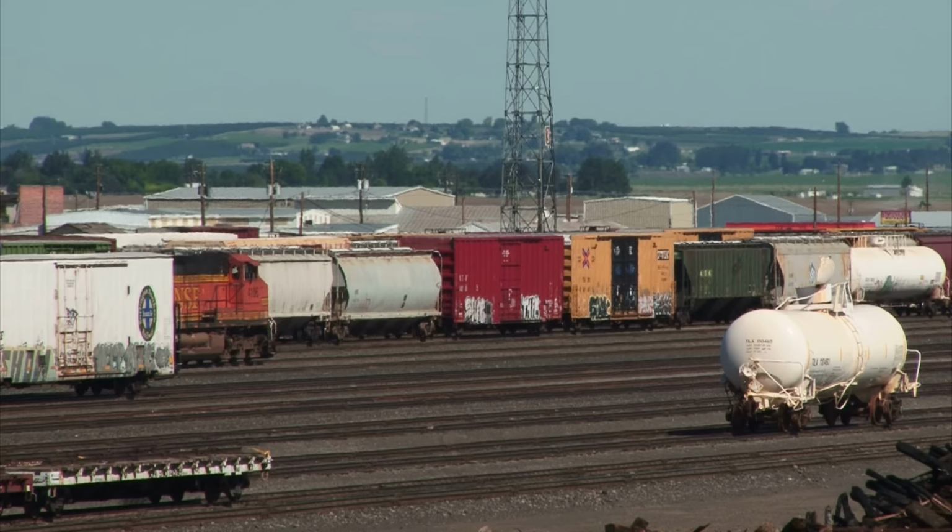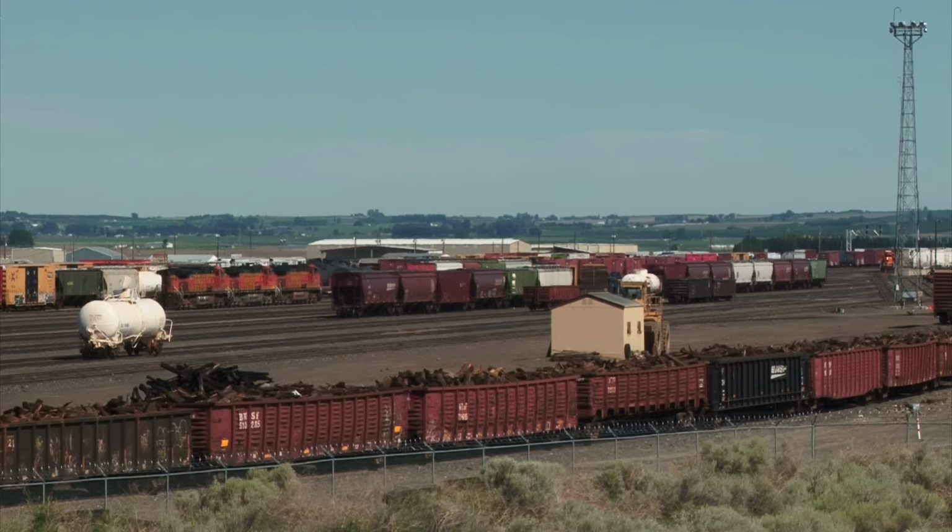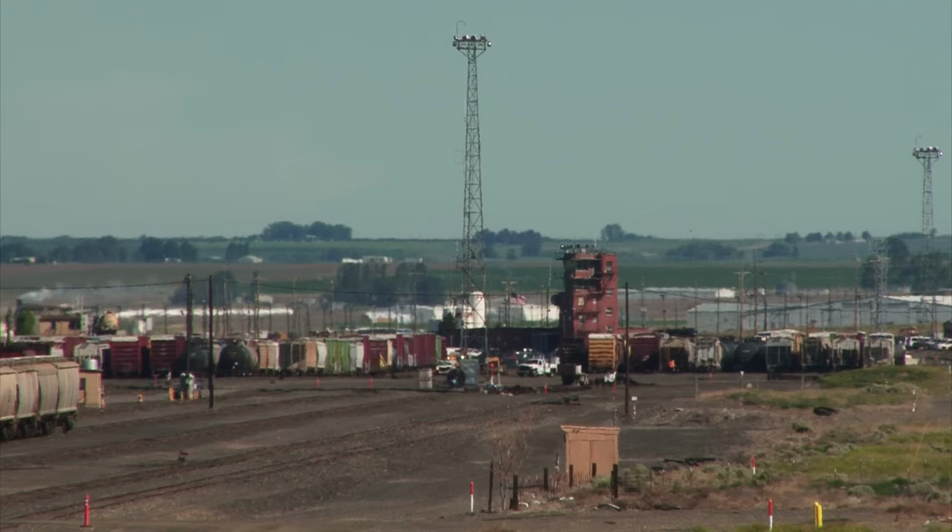Pasco Yard was originally built by the Northern Pacific in 1884 at the confluence of the Columbia and Snake Rivers. It served as a junction between rail lines from Seattle, Tacoma, Portland, and Spokane, and today continues to serve as an important hub on the Northern Transcon. This is also the northern terminus for traffic out of California via the Inside Gateway.